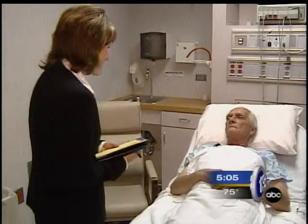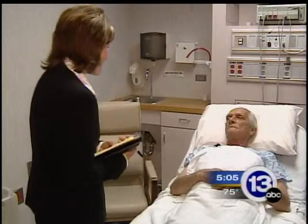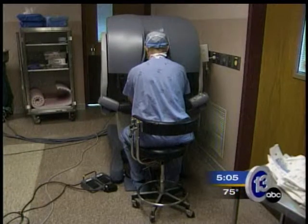Diagnosed in early June, Jack's tumor has already been removed. The doctor says today's surgery is to prevent the potential spread of cancer. Back in 2003, doctors here began using the Da Vinci robot for prostate removal. 13 ABC Action News was there for that surgery, too.